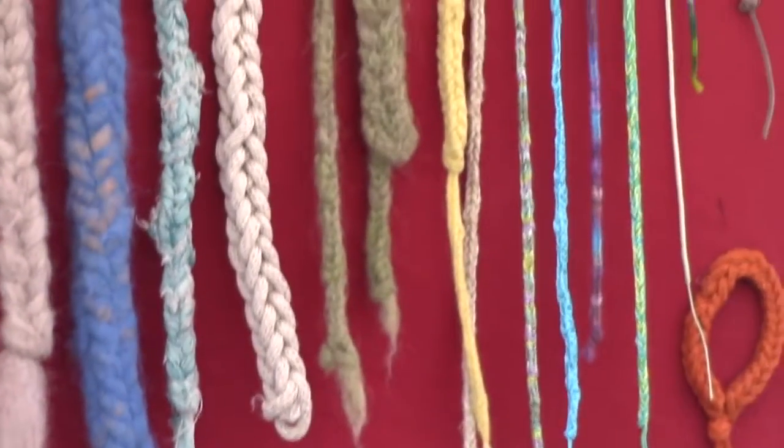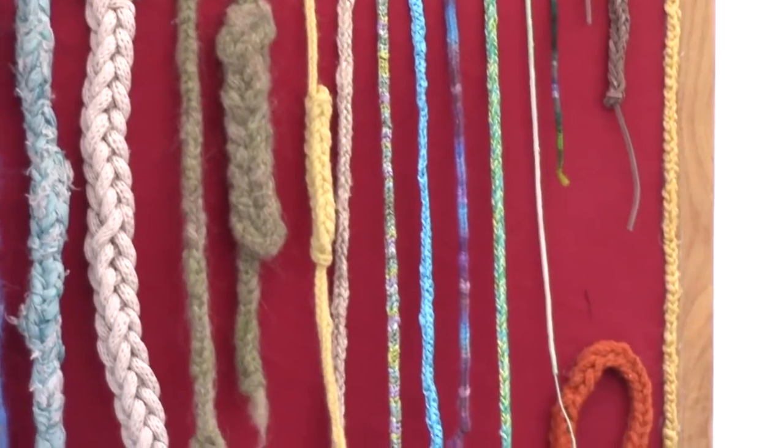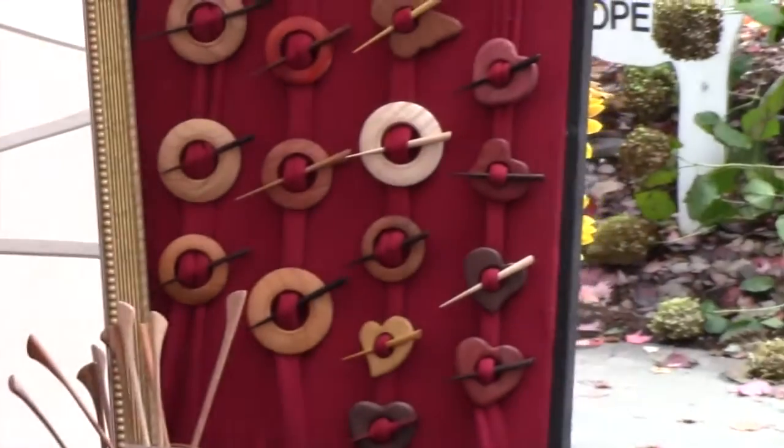I can see that would be addictive. Yeah, it is very addictive. So like this is eyeglass holders. You can coil it in baskets. This rug was made with it. So long as you pull this and you pull this the same.